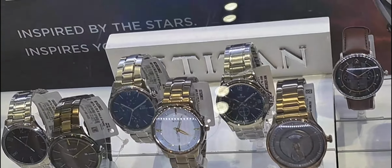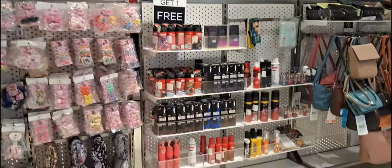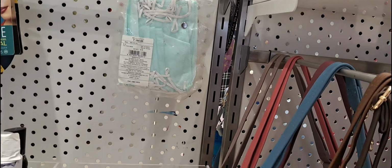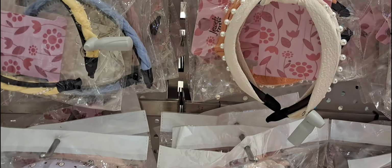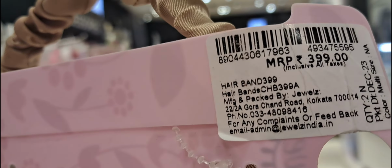Watch collection, guys. A lot of hair accessories are there, guys. Perfume, slings are also there. Palazzos. This one is 590, 600 sling, guys. This one is, guys, 399 hair band. This one is 399, guys. These are the kurtis.